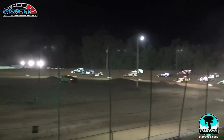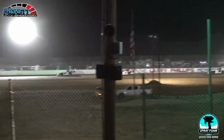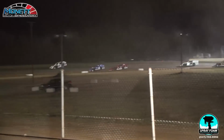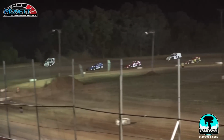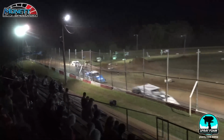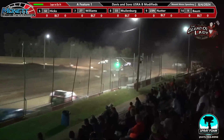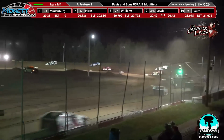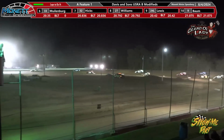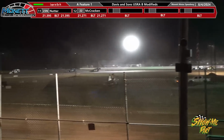Hoyt Miller to the lead on the outside. Trevor Drake and John Sheets left to fight for what's left. Hoyt Miller out the top of 4. Hoyt Miller going to lead lap number 1 here in their David & Sons USA B Modified A feature. Trevor Drake just 0.5 of a second behind in that 7L machine. John Sheets right behind him.